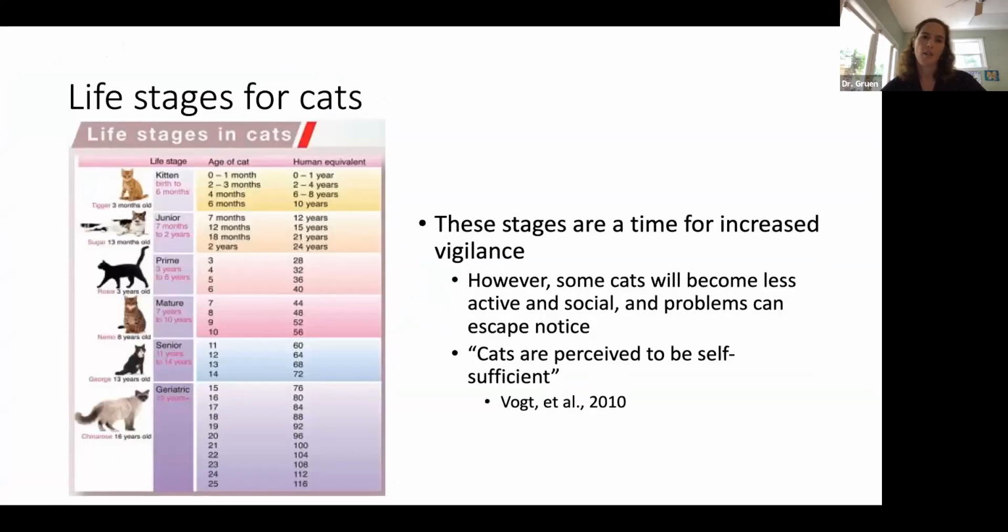So what are the life stages that we're talking about in cats? Well, cat life stages have been divided up into kitten and junior, prime, mature, senior, and geriatric. And really starting from mature, but especially in our senior and geriatric, these are times for really increased vigilance of the health of our cats. While they are still prime of life times, cats can become less active and social. And many people will attribute some of these behavior changes to just aging itself. So some of these problems can escape notice.